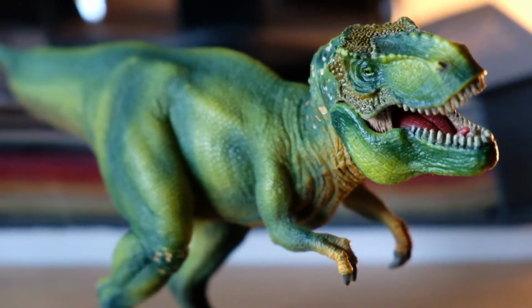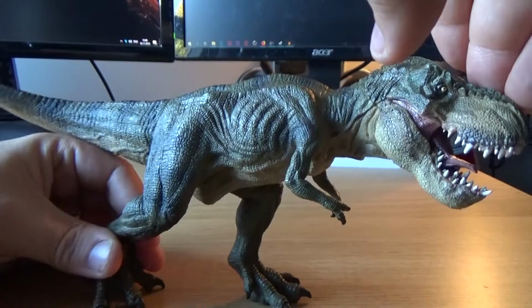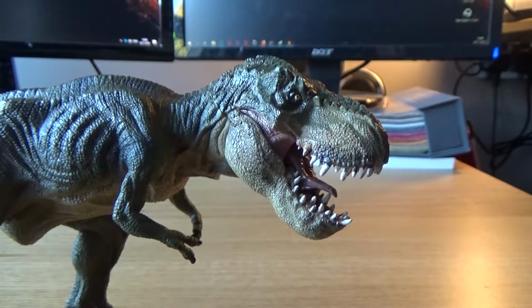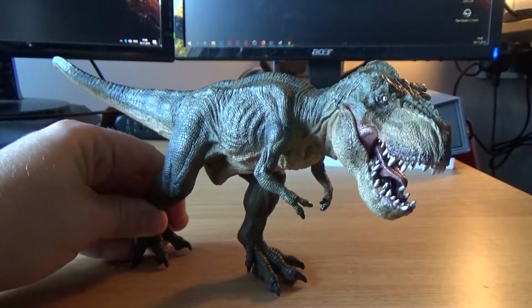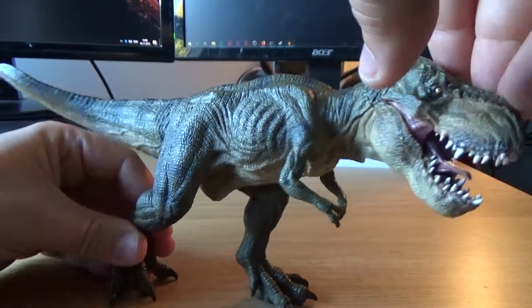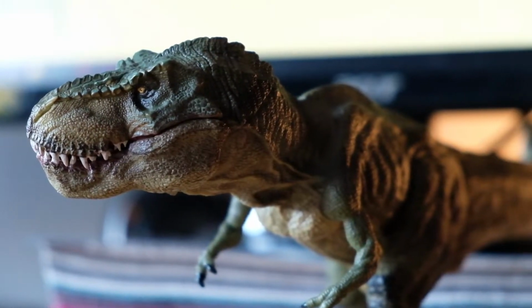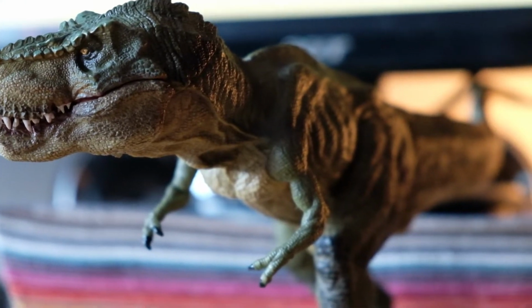So I can see this figure being much more tailored to kids for them to actually play with. While the Papo figure works equally well and is basically indestructible because it's a large piece of rubber, I can see that more being a collectible and maybe aimed at adults as well as kids. So there seems to be a difference there. But nonetheless, guys, I wanted to share this figure with you. I hope you enjoyed the video. If you're looking for a Jurassic Park collectible that's really affordable, then this is probably the way forward.